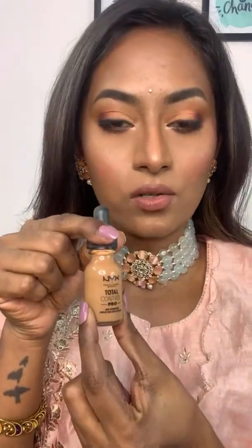Divya Joseph, thank you so much. The foundation shade. So I use the NYX Total Control Drop Foundation in the shade Mahogany.